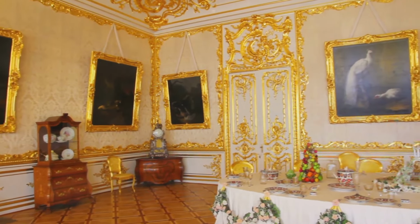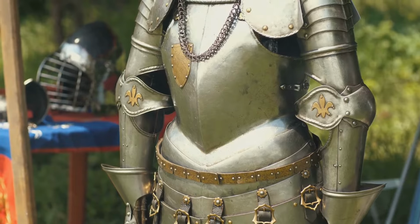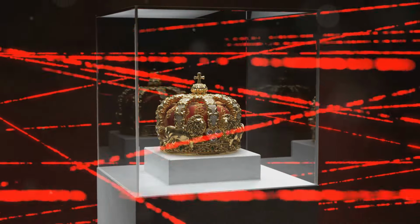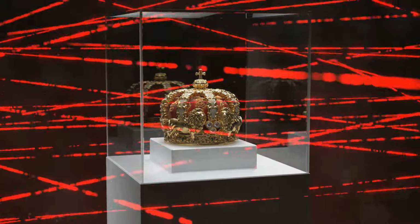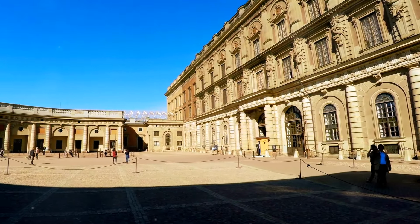Inside, you can explore the state apartments with their lavish interiors, the Royal Armory showcasing royal costumes and armor, and the treasury which displays the crown jewels. Visiting the Royal Palace offers a great insight into Swedish royalty and architecture.